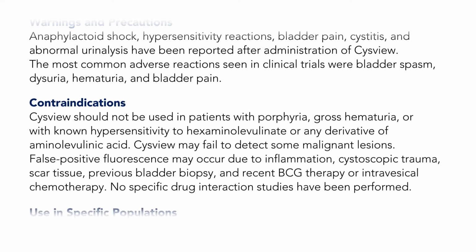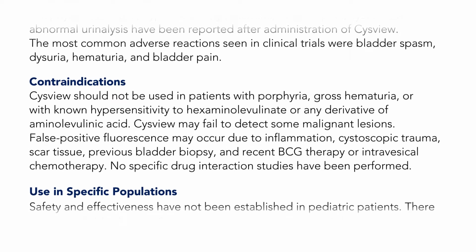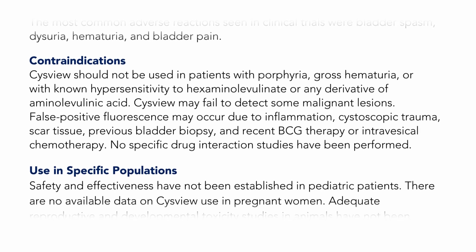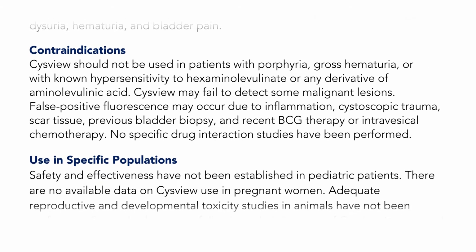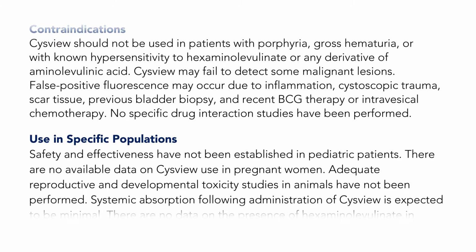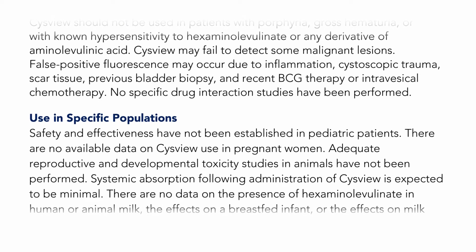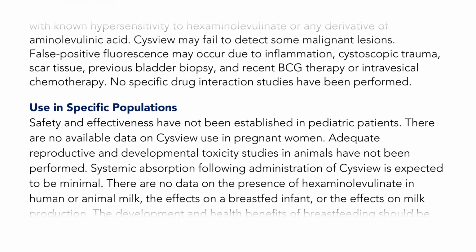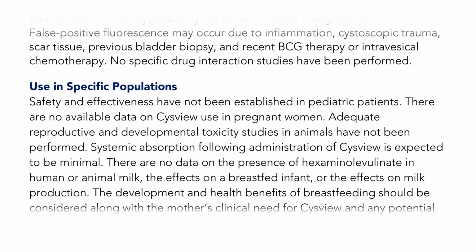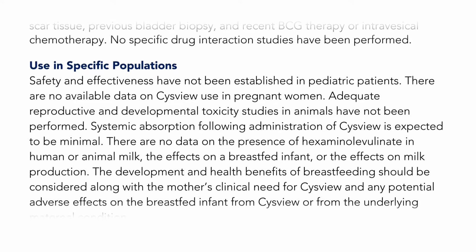False positive fluorescence may occur due to inflammation, cystoscopic trauma, scar tissue, previous bladder biopsy, and recent BCG therapy or intravesical chemotherapy. No specific drug interaction studies have been performed. Safety and effectiveness have not been established in pediatric patients. There are no available data on Cysview use in pregnant women. Adequate reproductive and developmental toxicity studies in animals have not been performed. Systemic absorption following administration of Cysview is expected to be minimal.